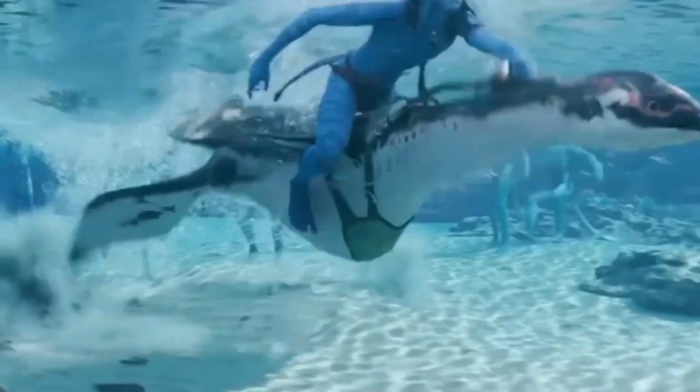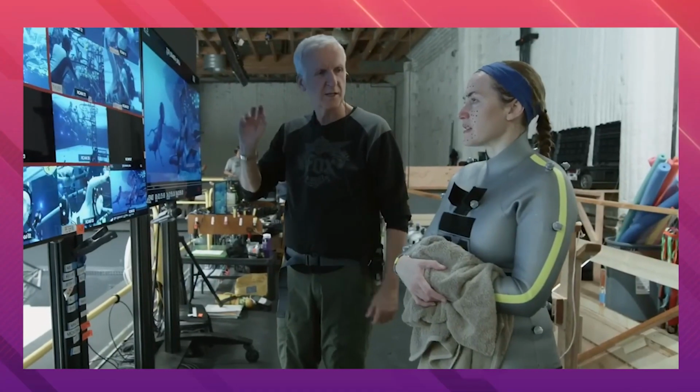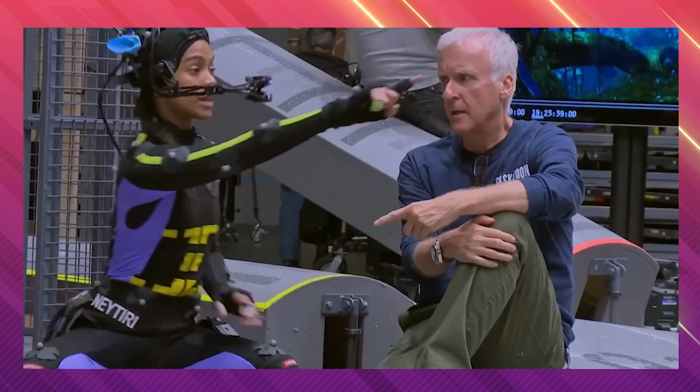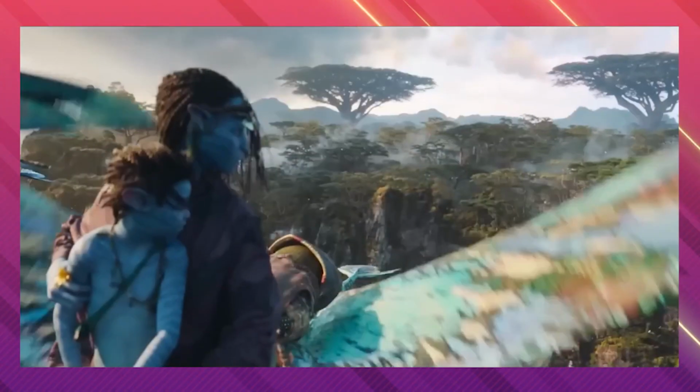Number 3. Performance capture. Another hurdle the cast and the crew of Avatar 2 faced in the filming underwater was how to shoot performance capture. According to Cameron, Avatar's actors weren't filming motion capture. Every form of action they exhibit in the movie is their real performance. We're still coming back to this. Shooting performance capture underwater isn't easy.